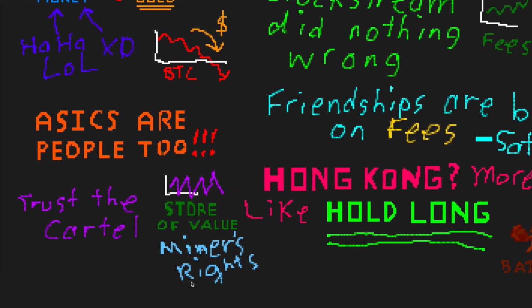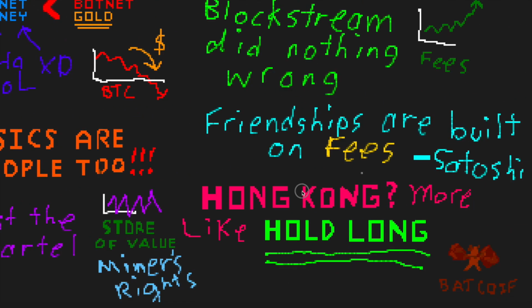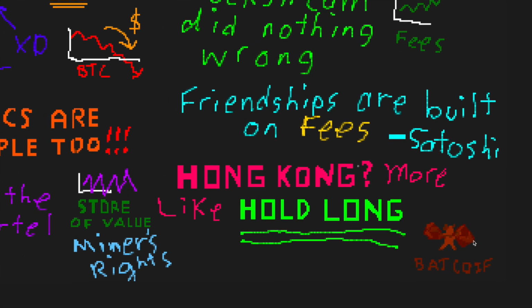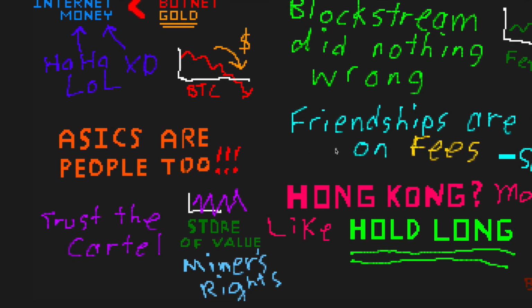And the miners have rights. And I trust the cartel. And as those fees go up, we know that our friendship grows together. Blockstream did nothing wrong. They just facilitated this. And here's a little logo for Batcoif. We can come up with all sorts of fancy symbols for it, but I think that pretty much is indistinguishable from a bat. And then there's other things too.